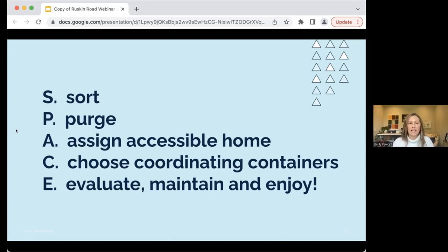Now, the next thing is A, assign an accessible home. A is when you decide where it's going to live, where its home is going to be. In the case of the junk drawer, you know where it's going to live, but look at your piles and see you've got X number of pens, X number of batteries, X number of whatever else it is, and you get a sense for how it's all going to fit in that space.